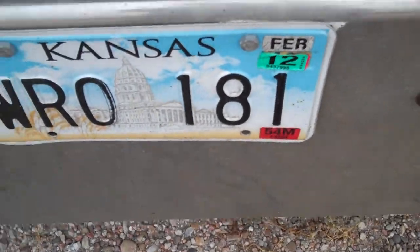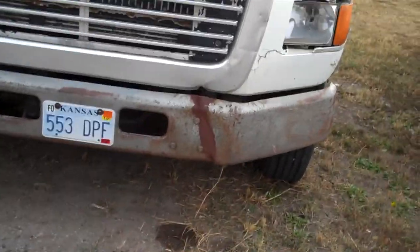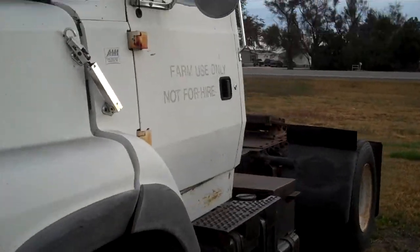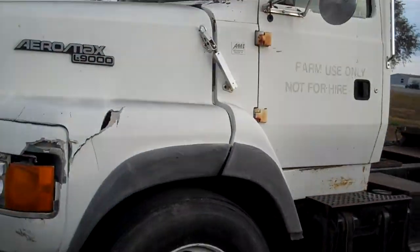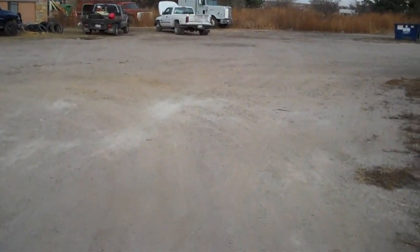But this is the last time we had it tagged to go on the road. And this one, we use it all the time still. We even tagged it 2 years ago. So it's nothing special. Anyways, we'll take a little walk here. I'll show you guys some cool stuff.